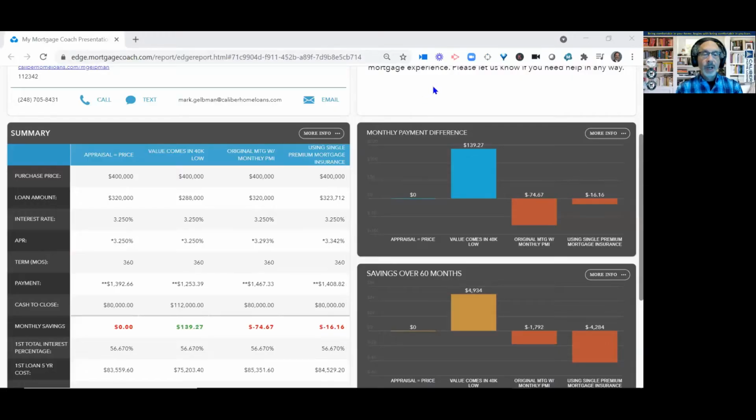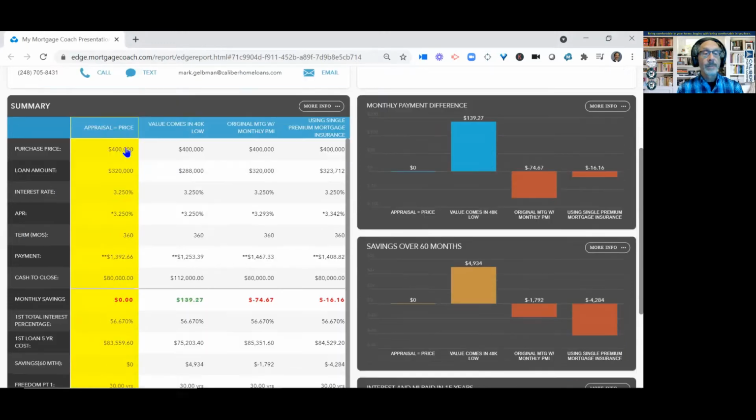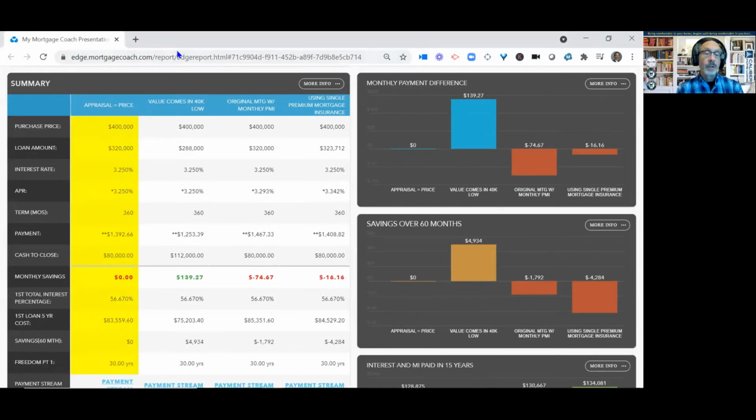So here I'm showing what we call a total cost analysis. It's a program that I use through Mortgage Coach. So I'm just going to highlight what the market is seeing right now. This first column, it's the appraisal equals the purchase price. So we're assuming a purchase price of $400,000, 20% down, loan amount's $320,000. We're not using closing costs, prepaids, or escrows. So your down payment is going to be $80,000.